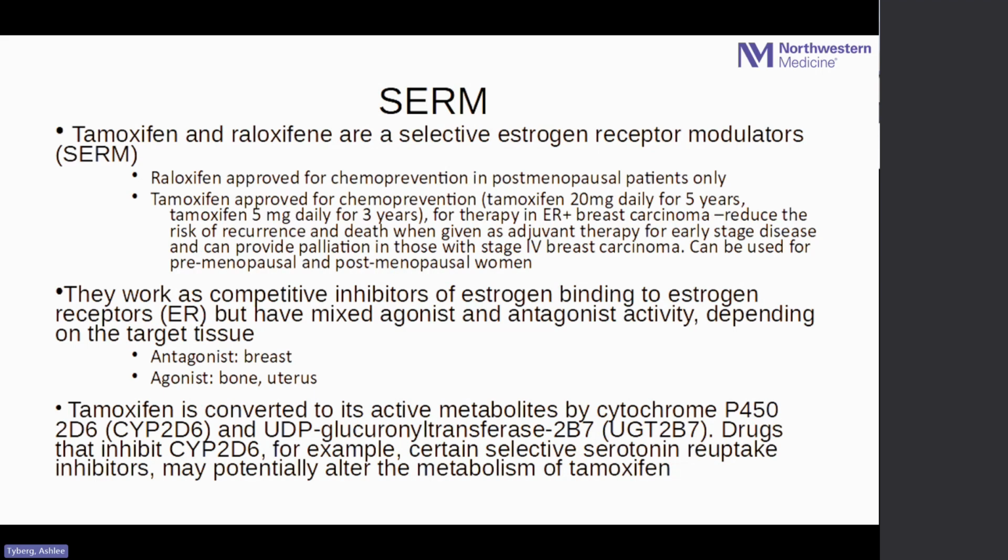So raloxifene is approved just for chemoprevention. It's a sister medicine to tamoxifen. It has a little fewer side effects than tamoxifen. And raloxifene, or Evista, is actually used for treatment of osteoporosis. So if we see patients who have osteoporosis, but they are at higher risk of developing breast cancer, raloxifene may be a very good option for them.